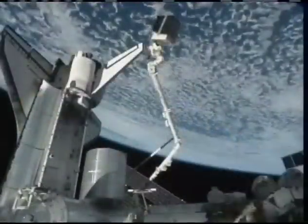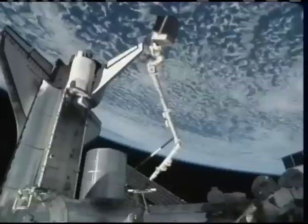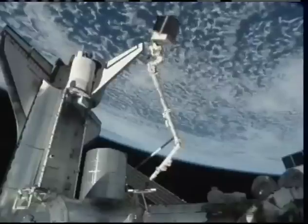You can see the extended Canadarm2 robotic arm firmly in the grasp of the old ammonia tank assembly that was removed by Olivas and Stott during the first spacewalk on Tuesday.